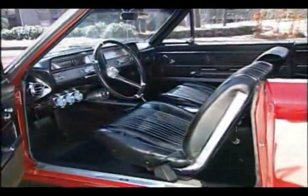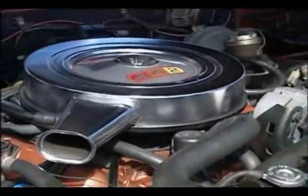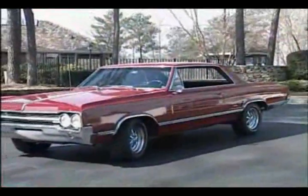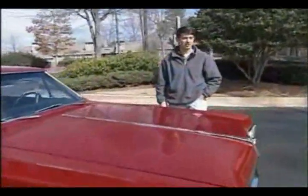I did an engine rebuild on it about 2.5, 3 years ago. Wasn't anything major. I just put it back to stock pretty much. Just took care of the components that are made to wear. It's been a great car. It's never left me stranded on the side of the road. It's been a great car.